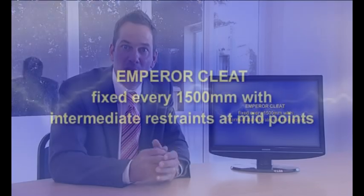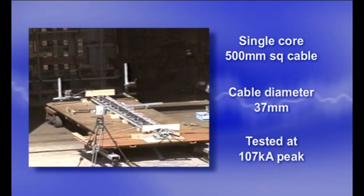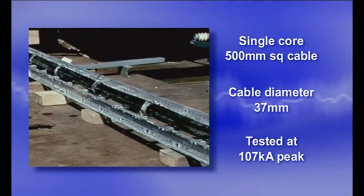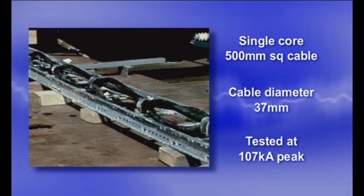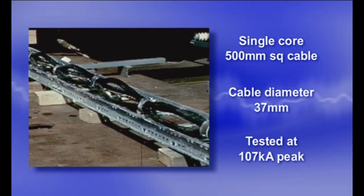As every installer knows, the conditions on site will often influence the exact installation method. In the next installation, Emperor cleat is fixed with a protective intermediate strap at every midpoint. This fixing method allows the installer to safely secure the cables even when the site conditions may not have the necessary ladder or structure fixing points to allow a fixed cleat installation.